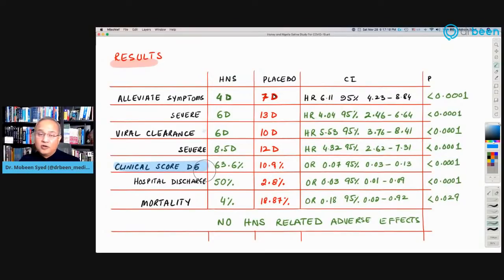Clinical score on the day 6. How have the patient been improving? What is their situation? So in moderate cases, on 6th day after receiving this combination, patients resumed their daily activities. So 63.6% patients who were receiving this combination resumed daily activities, while 10.9% patients who were receiving placebo were able to resume their daily activity. This is huge. And again, the data is significant.